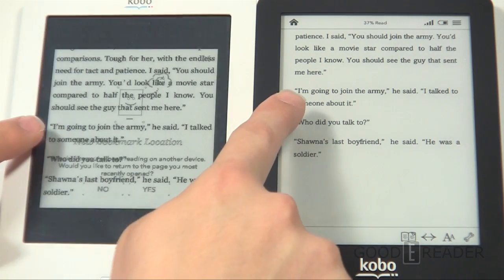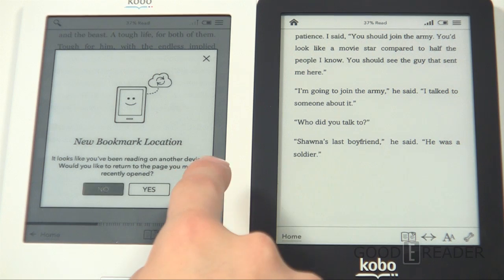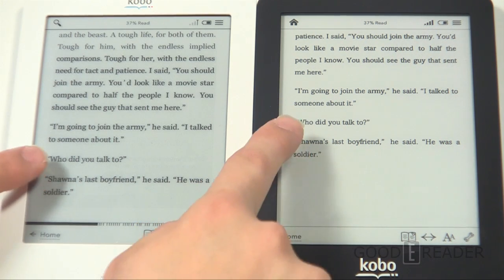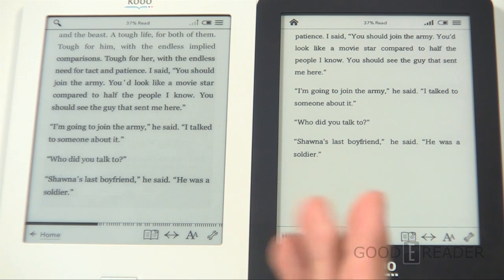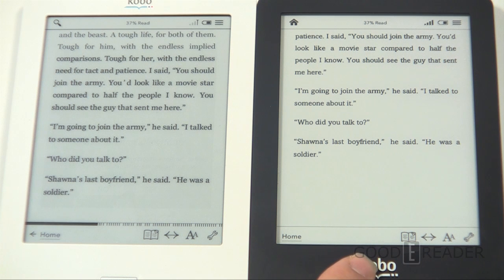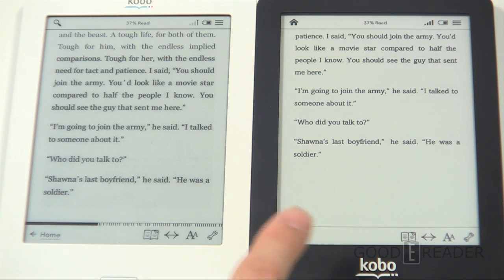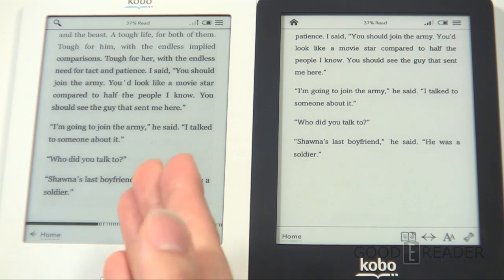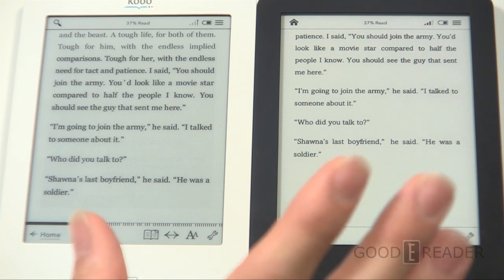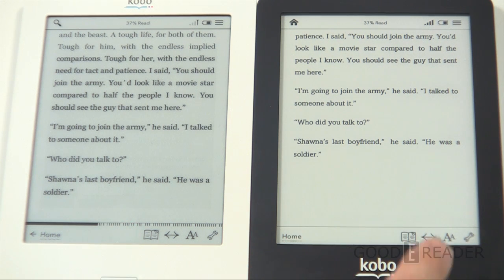You will notice now that, let's just skip the new bookmark location, the sentences, although formatted differently because of the size of the font, are exactly the same. So what happened is that we were reading on this device earlier, and then when we turned this one on and opened the same book synchronized to our account, it had opened up to exactly where we left off. So that's one of the main things you can do. It's kind of like they're communicating with each other as long as they're both registered on the same account.